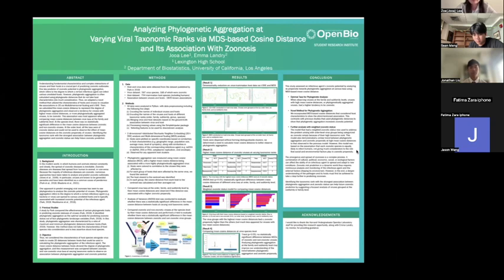We created an additional weighted zoonotic status model to compare mean cosine distances. The virus taxa with the highest mean cosine distances had a high zoonotic propensity, but this trend became much less apparent for viruses with low mean cosine distances.